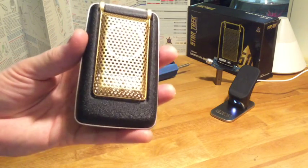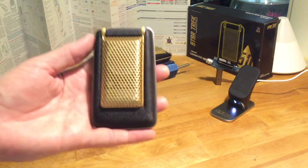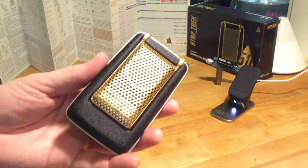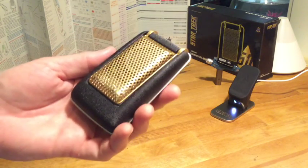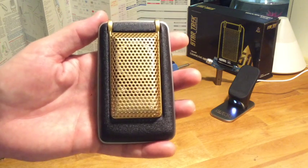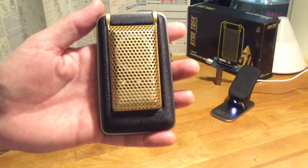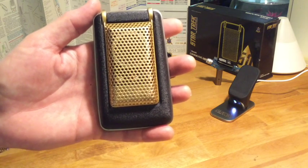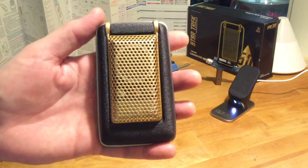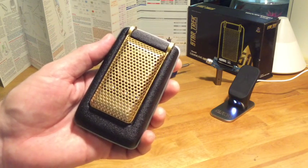So that's a little rundown of this fantastic Wand Company Bluetooth communicator, Star Trek, the original series. I love it. I've been using it every day since I got it. And I suggest you get one if you can get your hands on one, if you can afford it. It's not too expensive. It's $149 from, this one, I believe, came from StarTrek.com, or you can get it at ThinkGeek. The Wand Company, you've done it! You've made my nerdy childhood dream come true.